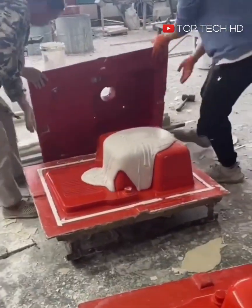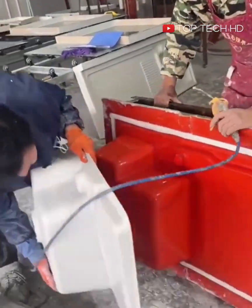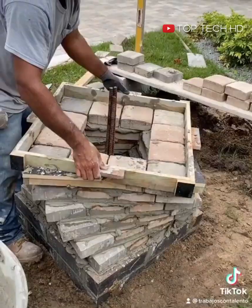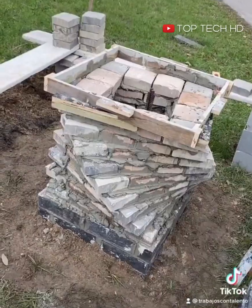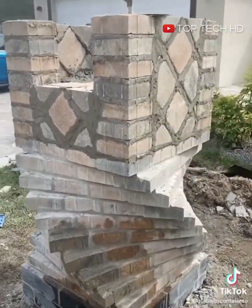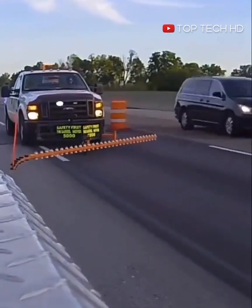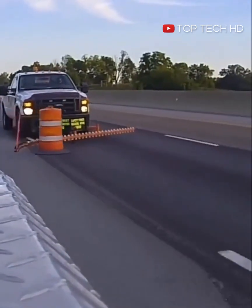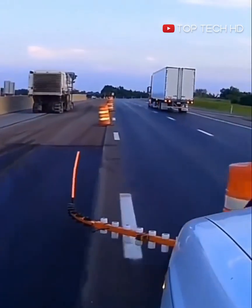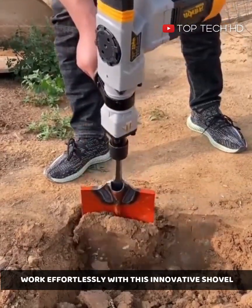Plastic sink making. An interesting design idea for stacking interlocking stones. Efficiently moving pilings. Work effortlessly with this innovative shovel.